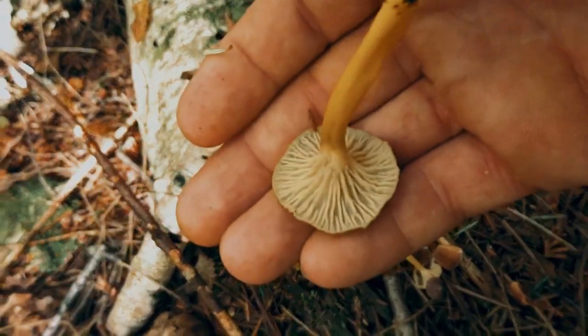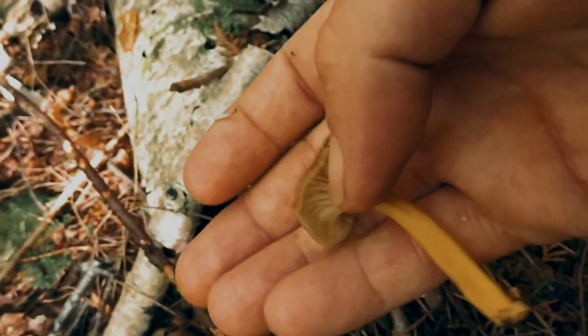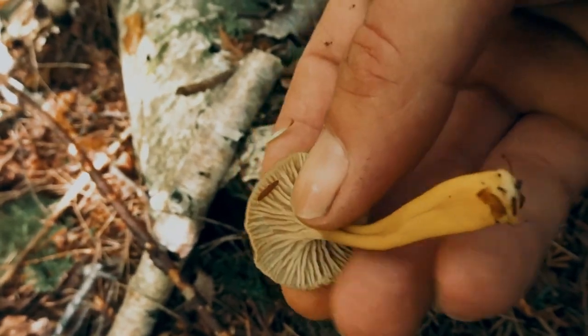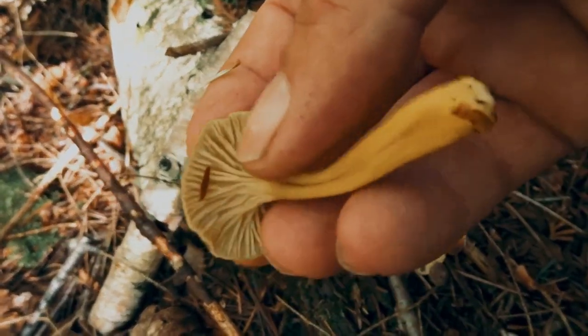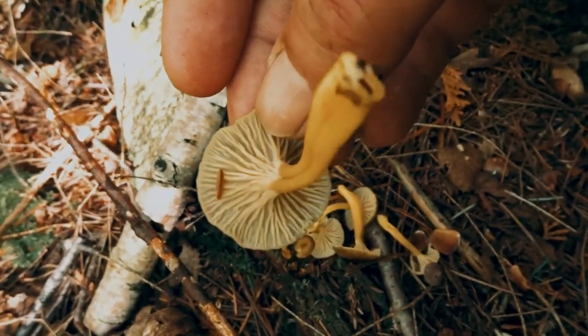And much like your golden chanterelle or your yellow chanterelle, these have false gills. And they also do have the same fruity apricot smell. Especially when you have a big bag full of them, they just smell absolutely delicious.